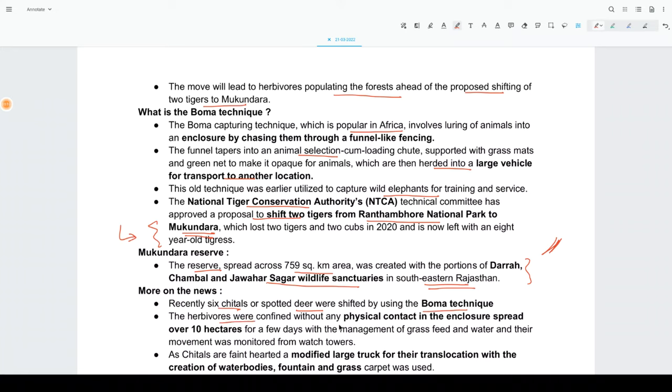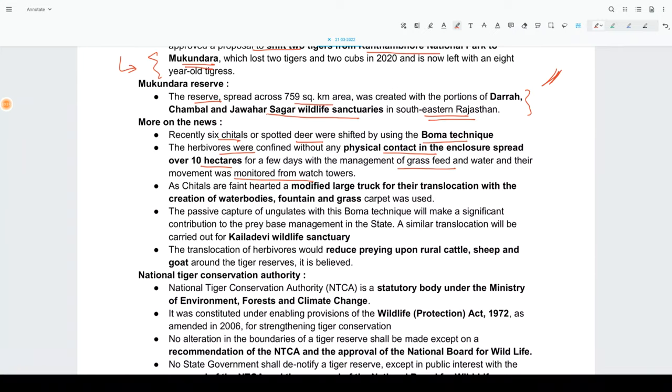The herbivores are confined without any physical contact in the enclosure spread over 10 hectares for a few days, with the management of grass feed and water, and their movement was monitored from watchtowers. Cheetahs or spotted deer are very faint-hearted, and a modified large truck, okay, which had water bodies, fountain and grass carpet, was used for the translocation.